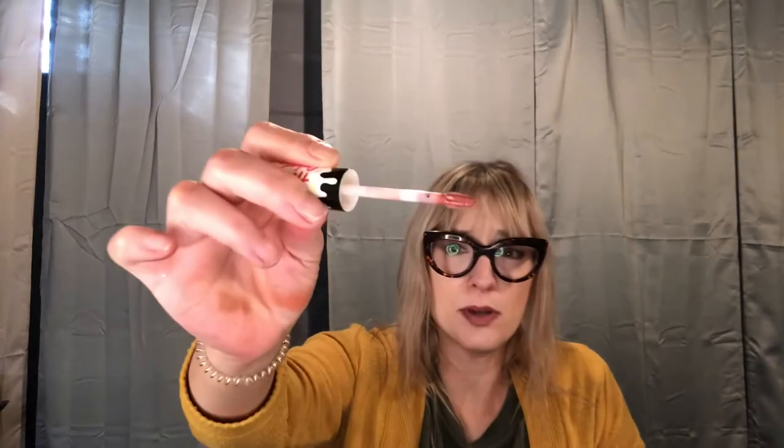All right. And it has like an open doe applicator. That's kind of like a mauvey nude. Yeah. It's a little deeper than I expected it to be. They go on rather wet. So that's the first one.